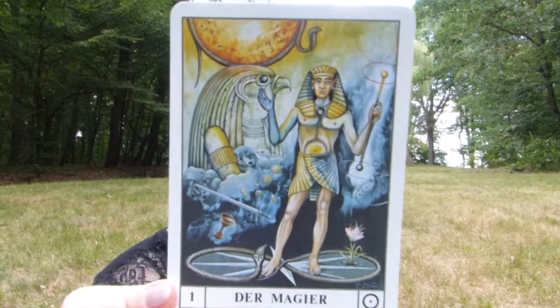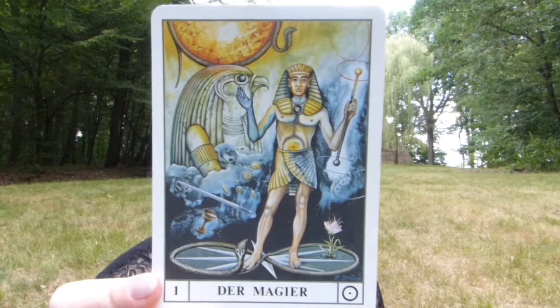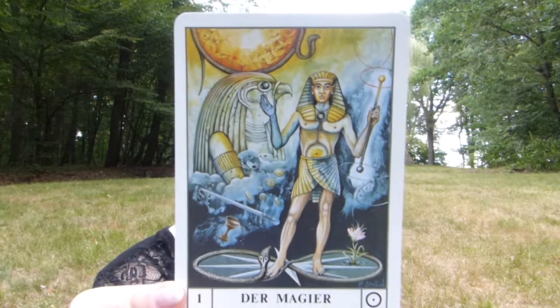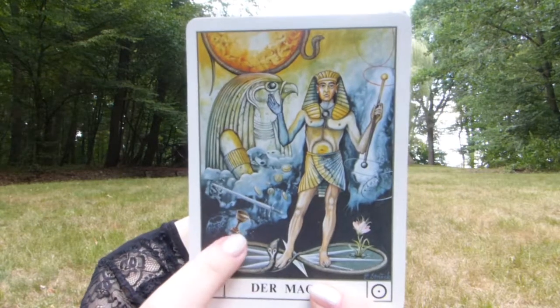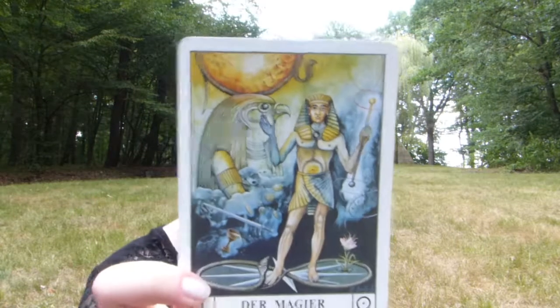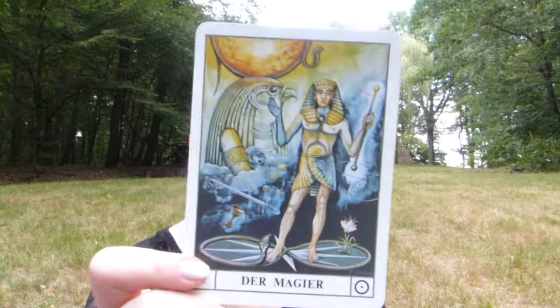And we still have typical symbols like the infinity sign. That's actually what he's standing on. It's a snake, it's a cobra, I believe. We have all the four elements. Here we have like the cup and the sword and the multiple coins, and I think he's holding the wand. Could be that he's holding the wand.